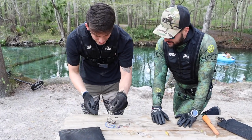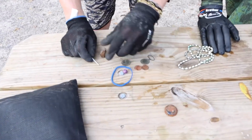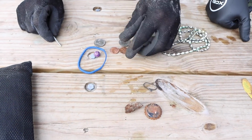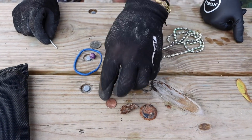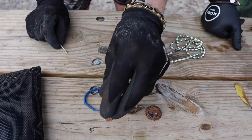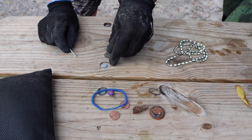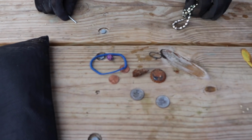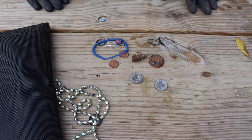All right, so this is all that we found today. Wow. We got two bottle caps. There's my little twist tie. Two pennies. My God, this is horrible. A bead. That's metal? No, that is not just metal. Just shot out my eyeball. And two quarters, beads, and a screw.